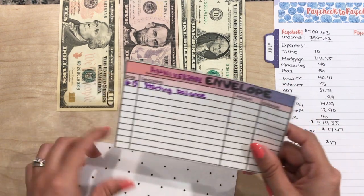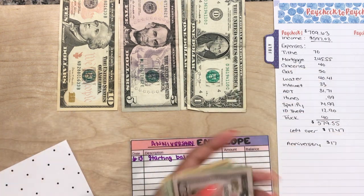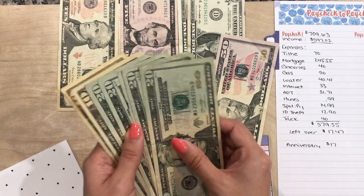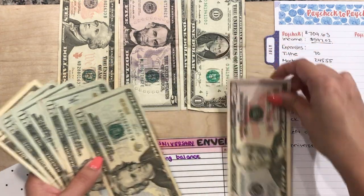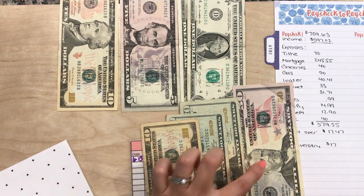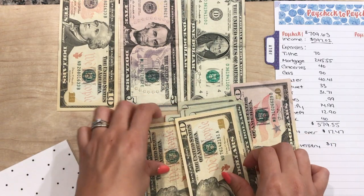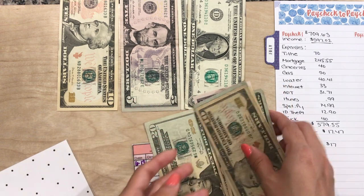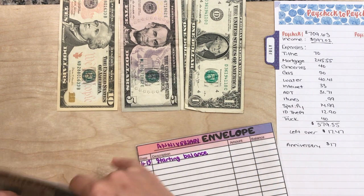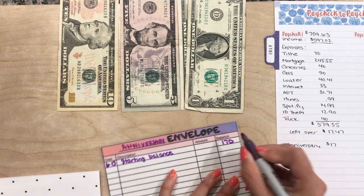So let's see how much I actually have in my envelope here. Okay, so we have 50, 100, 120, 140, 160, 170 is what we have currently. So let me just make a note of that right here. So the balance is 170.